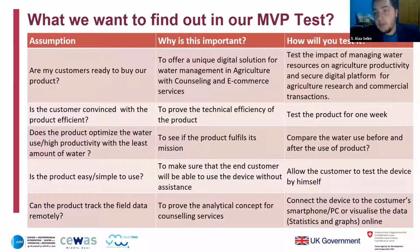What we want to find out during this test, actually, are 5 main points. The first one is to offer a unique digital solution that has very good accuracy and high precision, and to prove the technical efficiency of this product. And then to see if the product fulfills its mission, if it makes sense to the user to use it, and if it actually regulates the water usage.